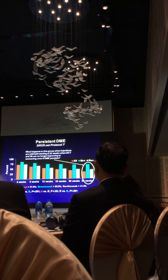It looked at these eyes, whether they got aflibercept in yellow, bevacizumab in blue, or ranibizumab in yellow. It looked at these eyes that were still thickened beyond 6 months, where we said, leave it alone. And it said, what happened to the edema in these eyes, where we said, leave it alone? Now, not leave it alone completely. We would resume treatment if it started to thicken, and we gave these eyes 1 or possibly 2 sessions of focal grid laser. Remember, I said that we withhold laser for at least 6 months, but if there's still edema, we would consider it. Now, most of the eyes did not get laser.